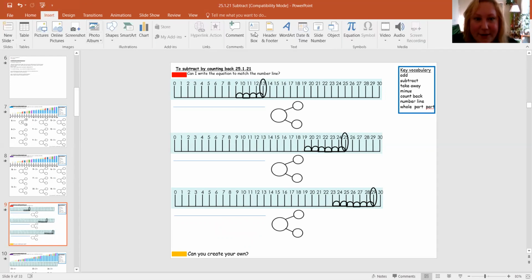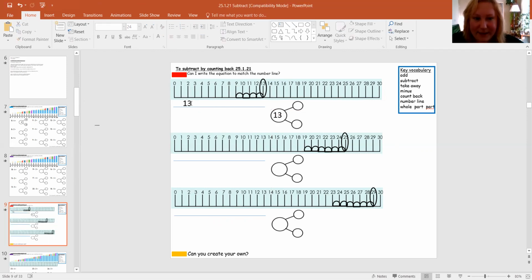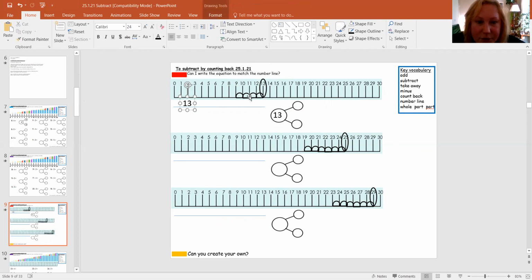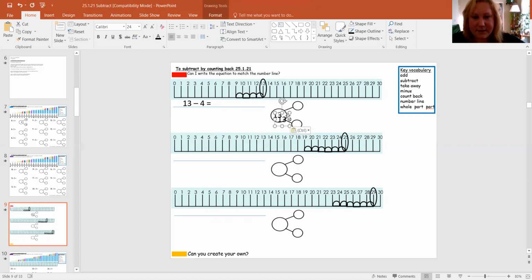Here is 13. So I know that I've started at the 13. So that is the first number I need to write in my number sentence, in my equation, 13. I know that is my whole number. How many have been counted back? Let's see. 1, 2, 3, 4. So 13, take away 4 equals. So I know that the first part is 4. So I've got my 13, my whole. I counted back 1, 2, 3, 4. What's the answer? It lands on 9. Woohoo! Let's put the 9 here.